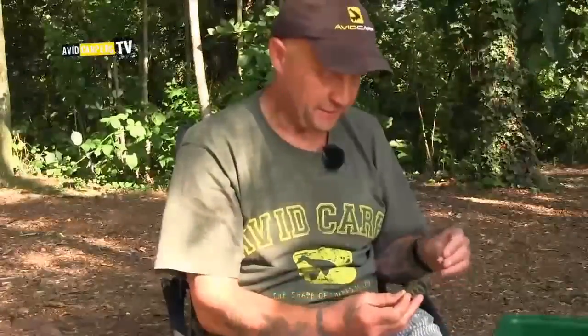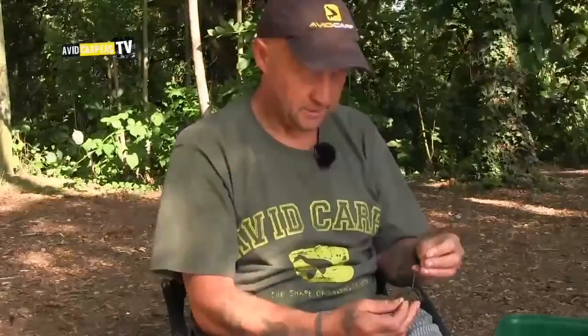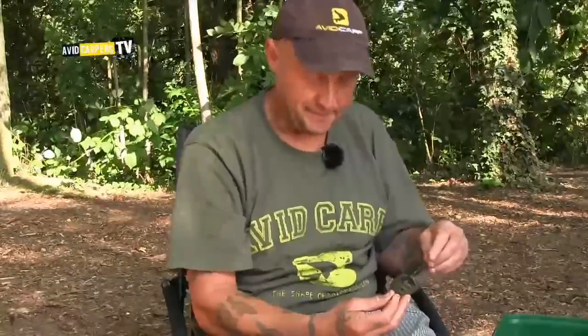Right, method feeder fishing. For some reason, and I don't know why, same as me in the past, it hasn't been that popular. Can't imagine why. When you see the amount of big fish, the fish we're catching here, like 20 pounders and that the match anglers catch, this has got to start coming into our angling.